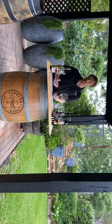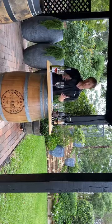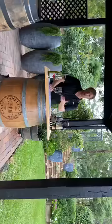I guess if you want to be a bit crazy like the Japanese, you might put gold leaf in it or glitter or something like that, but we don't do that. So for us, we want our wine, in this instance, to be really light and bright.